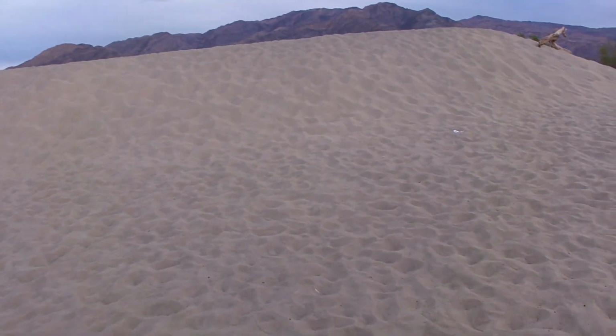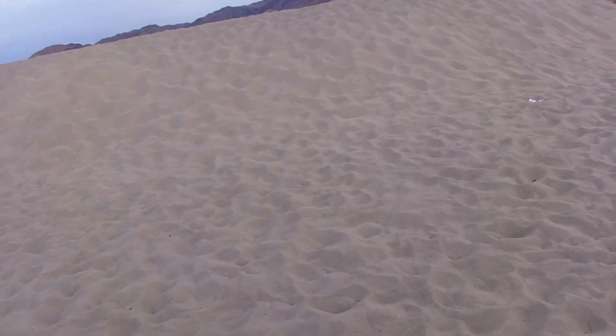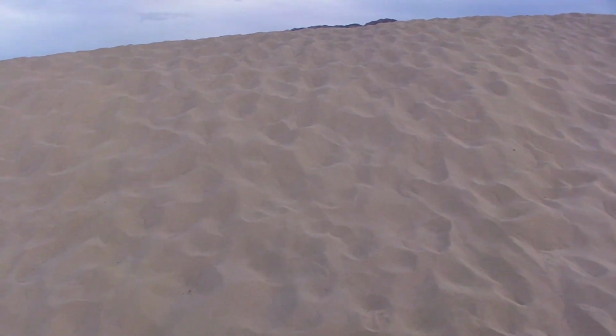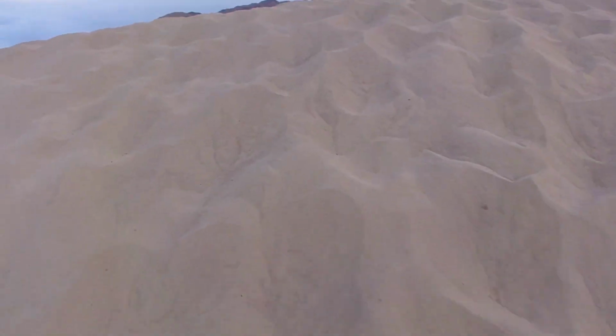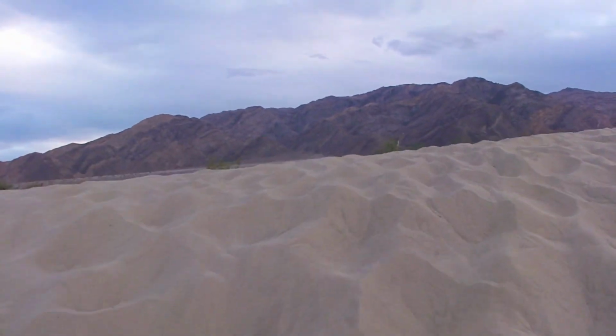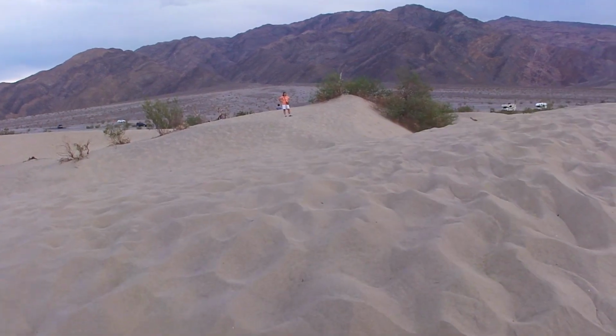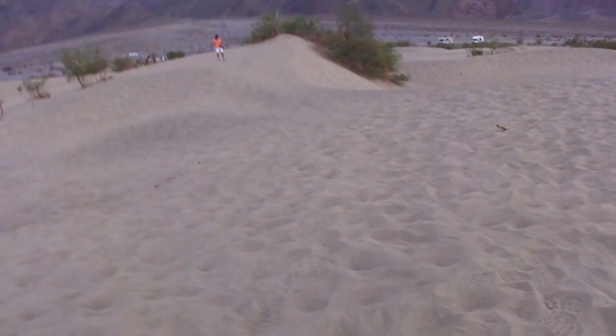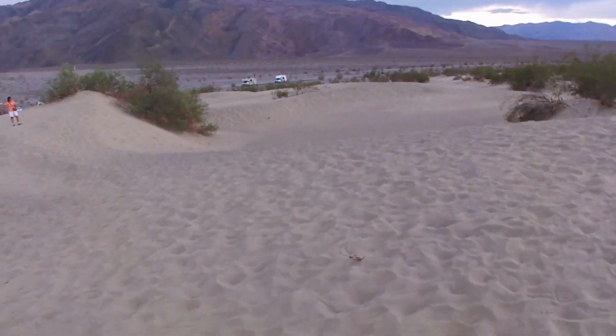Now here's a question. How on earth am I going to get up this hill? This looks pretty foreboding. Well, let's try it. Let's see if it works. My feet are slipping, my feet are slipping. Coming up to the top. I'm falling. Oh, made it.